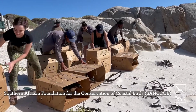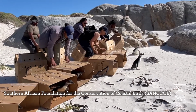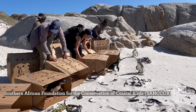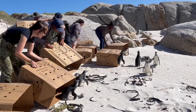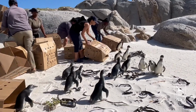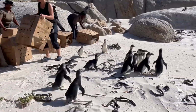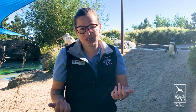So African penguins do have many things that threaten them in the wild, so they are considered an endangered species. Cheyenne Mountain Zoo has partnered with the Southern African Foundation for the Conservation of Coastal Birds. We refer to it as SANCCOB. They're out in South Africa, and the zoo has sent about $134,000 to them over the course of our partnership. And zoo guests and members contribute to that fund with every visit and every membership. So that's really something that our guests and members should be pretty proud of.